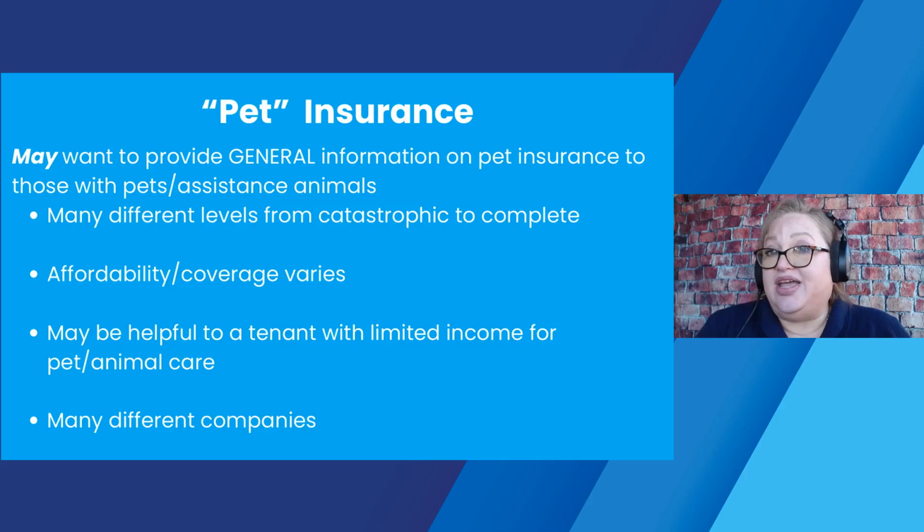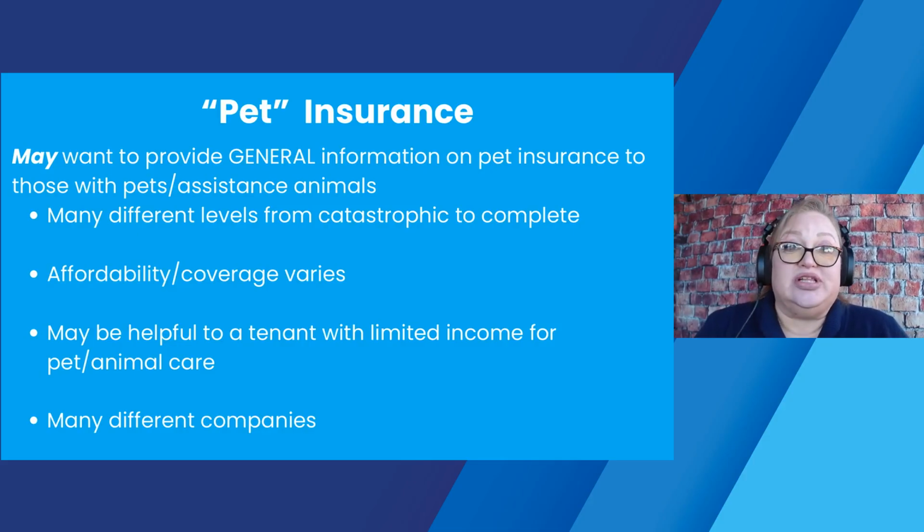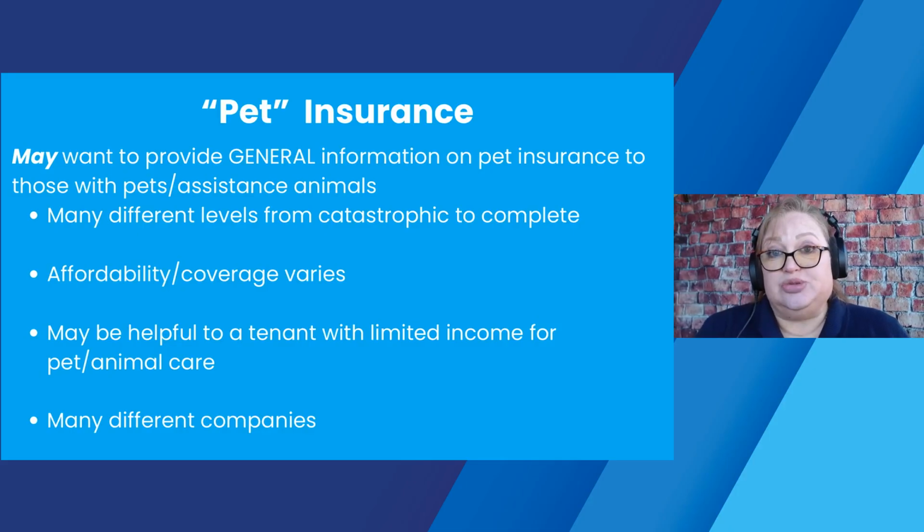Pet insurance is something that, at your option, you may want to let them have general information on if they have any kind of animal in their unit. Pet insurance can be anything from catastrophic insurance, which pays just for major medical incidents, all the way to insurance that covers normal day-to-day events like vaccines and checkups. The affordability is tied to what coverage they're providing, so that full day-to-day insurance can be prohibitively expensive for low-income tenants. But it may be, in some cases, helpful to a tenant with limited income to have these catastrophic insurance policies so that if their pet or their service animal needs major medical attention, they have insurance to help with that.